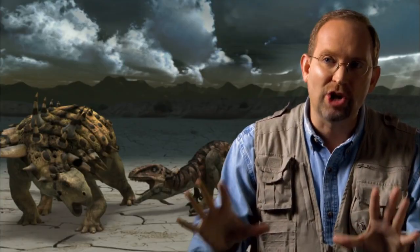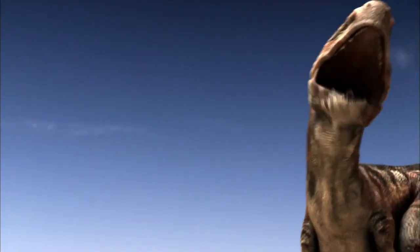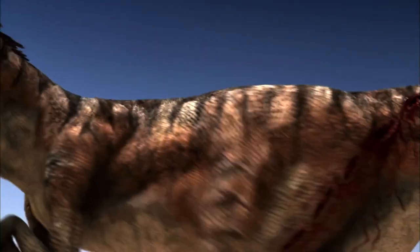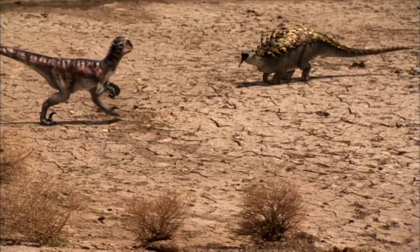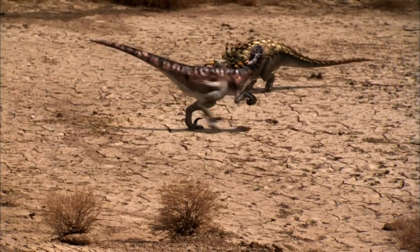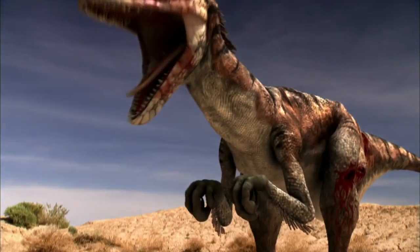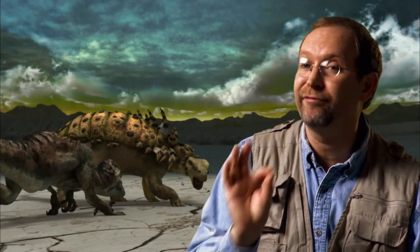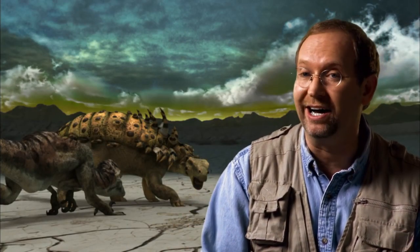This is the moment the Utah Raptor is waiting for. This is his opportunity. He's inflicted the injury. If he can just do it a couple more times, it's goodbye to the Gastonia and game over. Even as large a dinosaur as the Gastonia would die of blood loss in 3 or 4 hours. The Utah Raptor knows that if he can inflict the same injury on the back leg as he did on the front, the Gastonia is done.